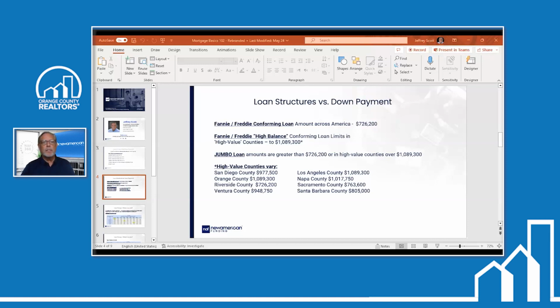Just wanted to point out that San Diego County only goes up to $977,500, but that's more than the $726,000 all across America. Orange County in LA comes in at $1,089,000. Riverside is stuck at the $726,000. It didn't break a high rent district barrier, even though there's $1 million houses out there. The county as a whole dragged it down. San Bernardino's the same. San Francisco gets the $1,089,000. Napa Valley doesn't quite get the $1,089,000, but it's not far. Kind of get a feel for all these counties and how they're priced differently.